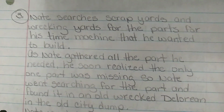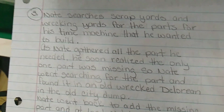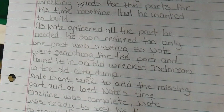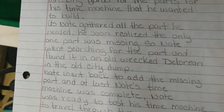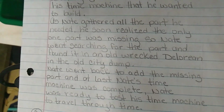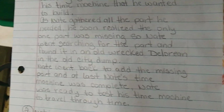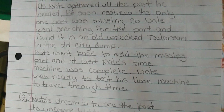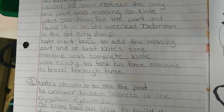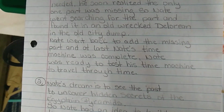Nate searches scrapyards and wrecking yards for the parts for his time machine that he wanted to build. Nate gathered all the parts he needed. He soon realized one part was missing, so Nate went searching for the part and found it in an old red DeLorean in the old city dome. Nate went back to add the missing part, and at last Nate's time machine was complete. Nate was ready to test his time machine to travel through time.